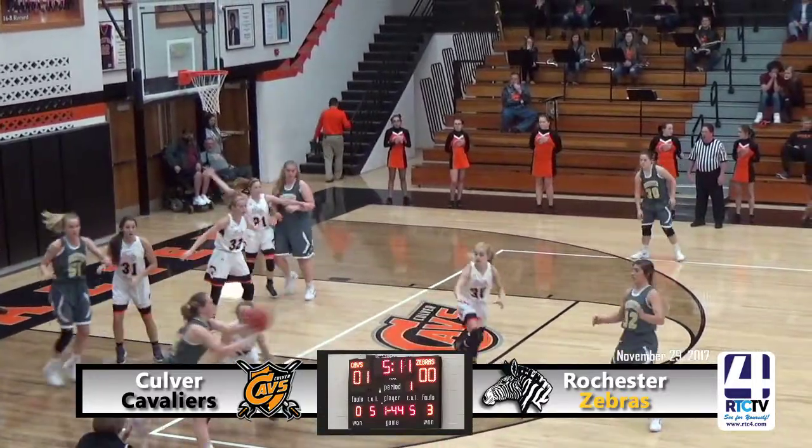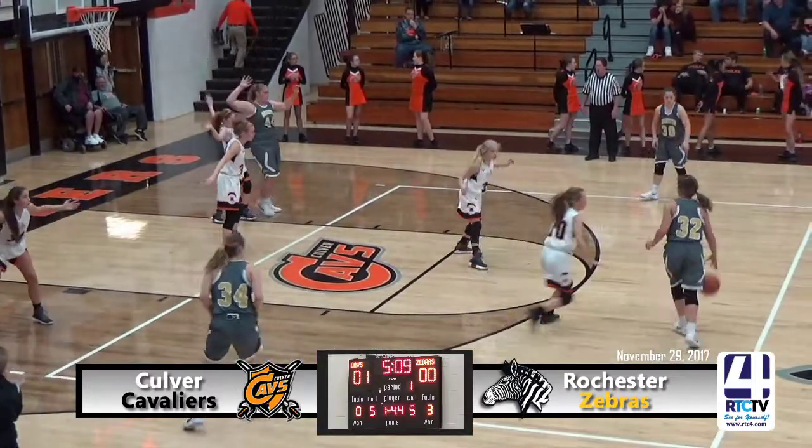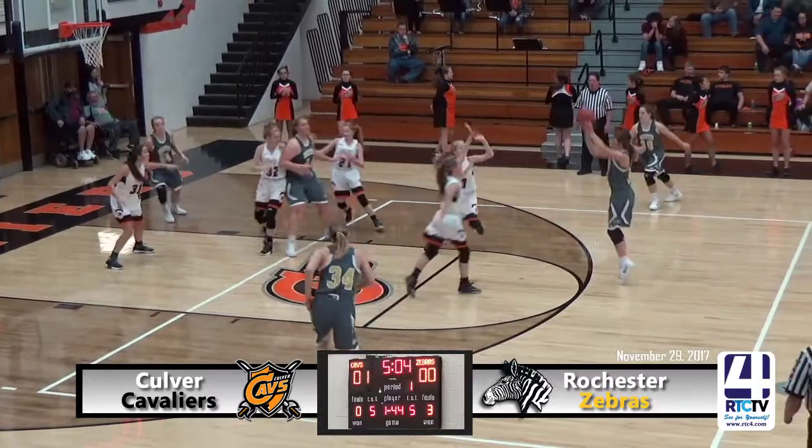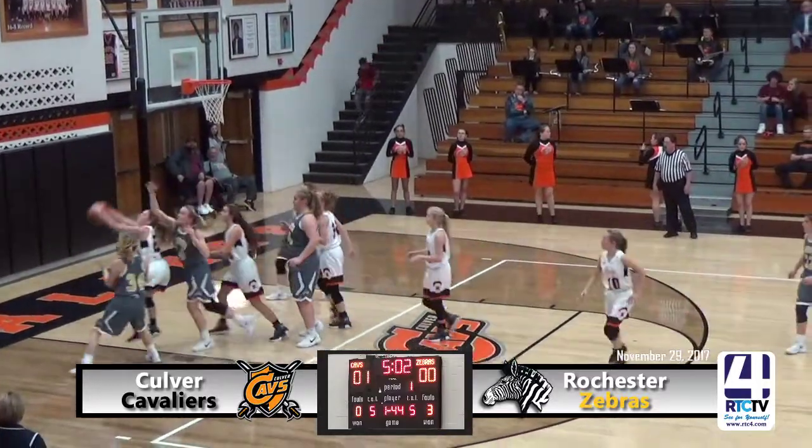Dahlquist kicks it out to Peterson. Around the horn to Ruff. Ruff in the middle of the floor. 3 minutes gone in the first quarter. Culver leads 1-0. Moe, three straight away for the Lady Zebras is short. The rebound to Culver.